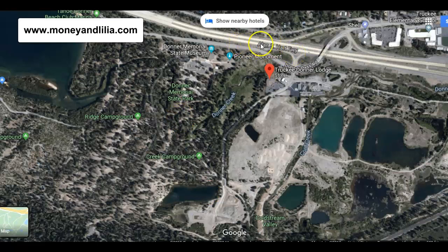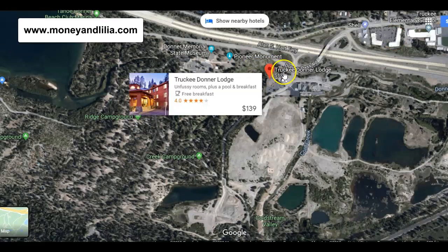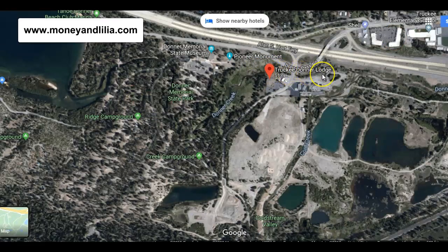Right here, the Allen Hart Freeway is actually Highway 80. This section is called Allen Hart Freeway. This road right here is Donner Pass Road. And if you're in this part of town, all you need to do is stay on Donner Pass Road and keep heading in this direction, which is east, and you're going to run into downtown Truckee. Right here at this intersection, there's a motel called Truckee Donner Lodge. There's also a Chevron gas station right in this intersection.